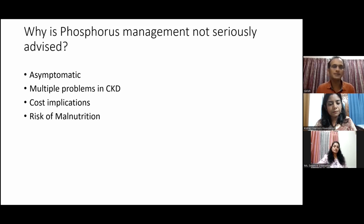And secondly, the cost implications. Adding another pill to the existing list of medications not only adds to the pill burden, but can also have financial implications. And one of the few reasons why, as a nephrologist, I don't push for phosphorus management in certain cases is that I'm worried about the risk of malnutrition, especially in vegetarian patients. The moment you start restricting dairy products, not only are we depleting them of phosphorus, but we are also exposing them to a bigger problem, which is malnourishment in India.